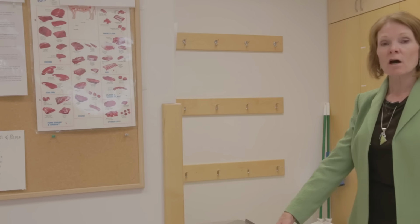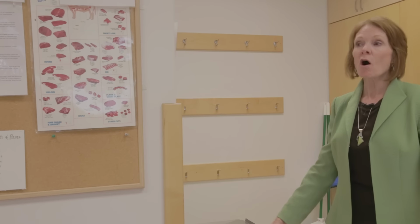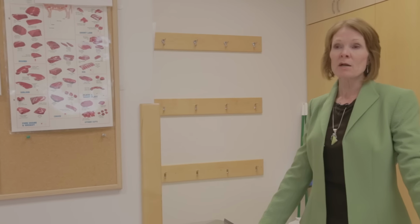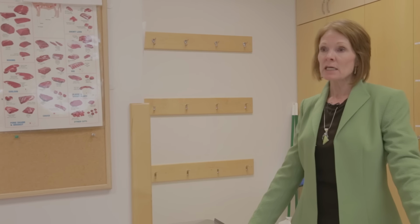These bins over here are the flour and sugar bin, but you also have a flour and sugar bin in your kitchens. It's your responsibility to fill the flour and sugar bin when it becomes empty, and this is where it's kept.